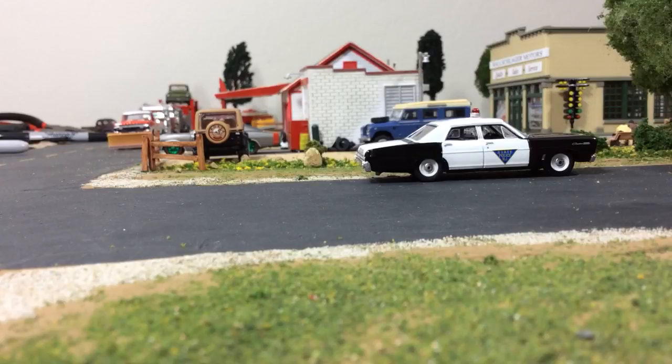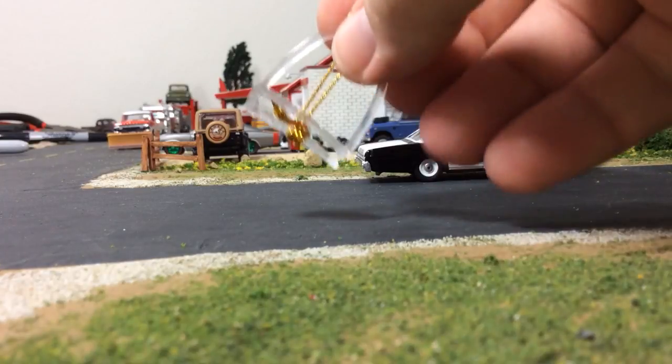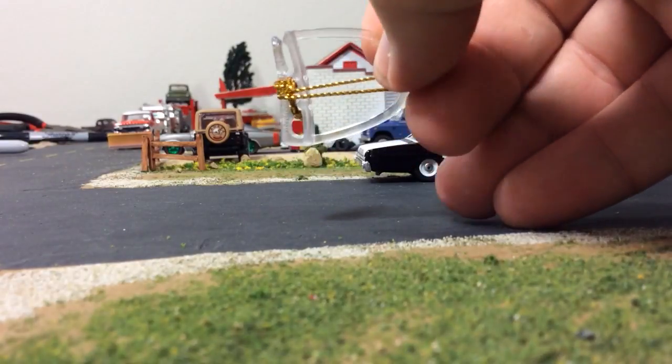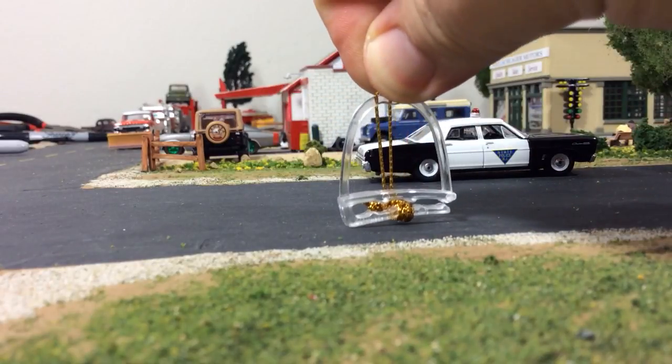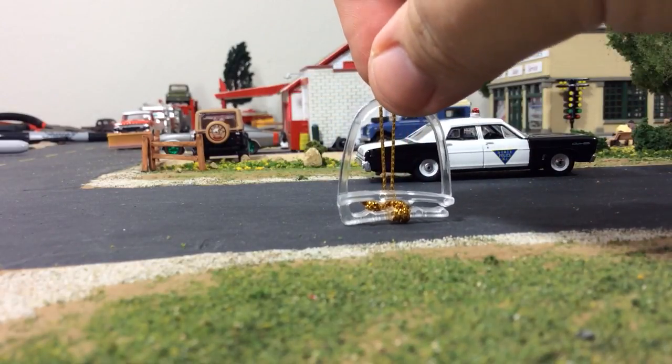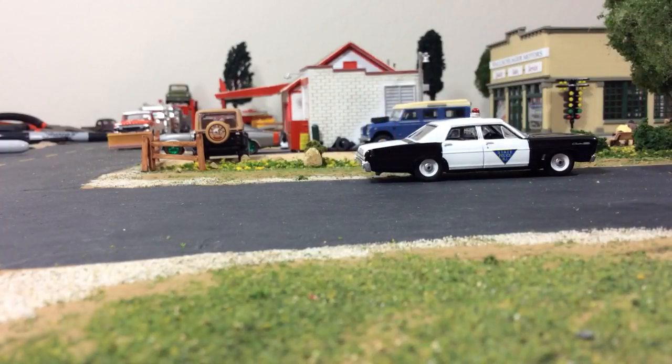So these Auto Mints are just like the Johnny Lightning Holiday Ornaments or the Greenlight Holiday Ornaments. They come with this little thing that clips through the roof and you can hang it on your tree. I've never actually done that. Wow, this thing is awesome. That is so cool.